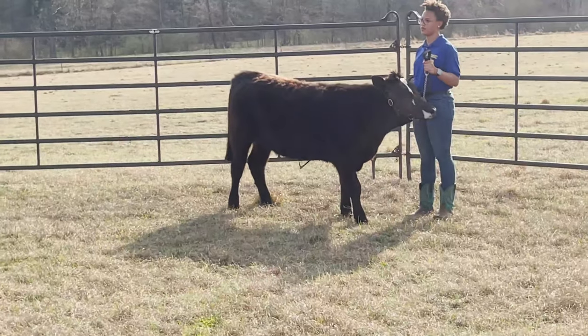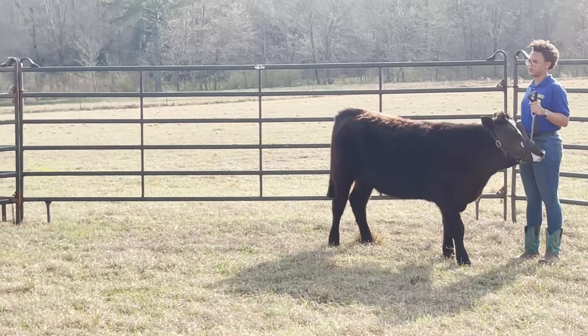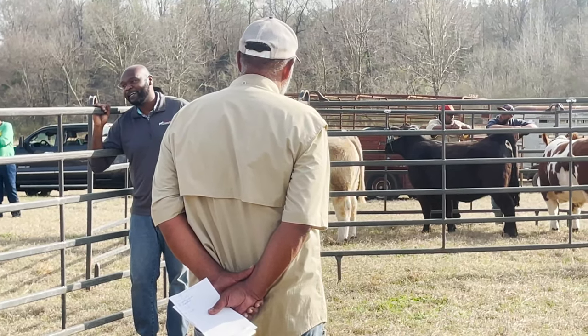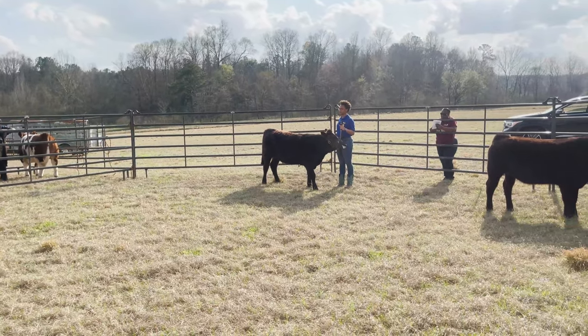I thought she did a really good job, and you can tell that she's ring aware in terms of where I am at all times. But I always say that showmanship's a team sport. You got to get cooperation from your animal. And today she probably got the least amount of that. The heifer wanted to dance around just a little bit, not necessarily.